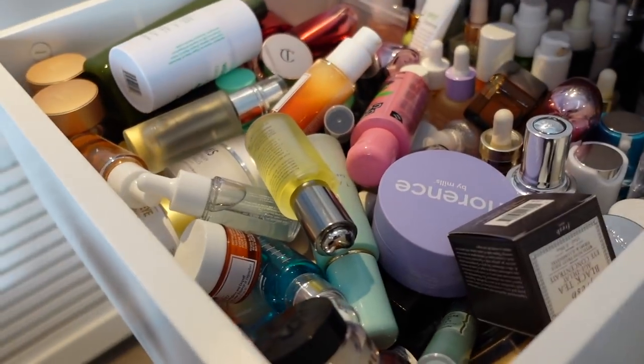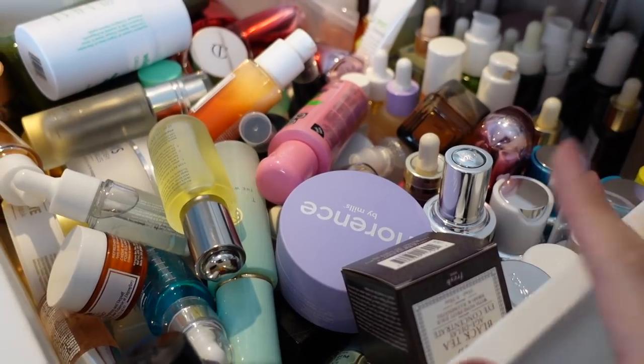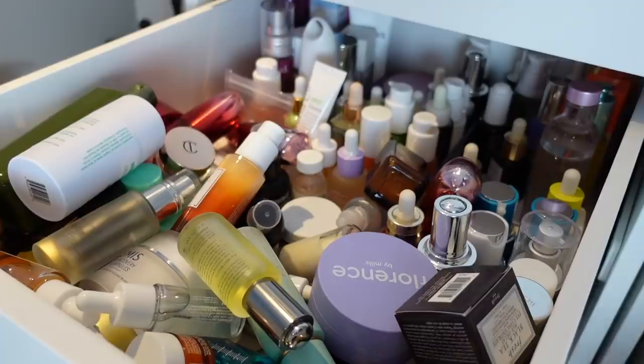And now we are on to probably the hardest part, this drawer, because there are just so many products in here, and this is basically meant to be my serum and eye cream drawer. But I got random stuff in here like this. This is hair dye. Why do I have hair dye in here? I don't know. Let's begin, shall we?